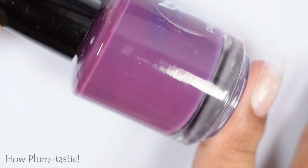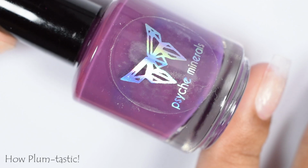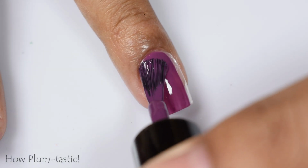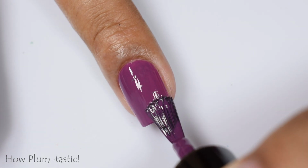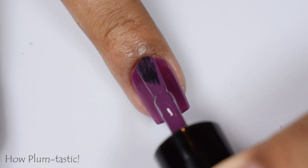First up is How Plum-tastic. This is described as a beautiful mulberry crelly. So I do agree with that official description. This is very much on the crelly side. It builds up easily at 2 coats though, so no need to go in very careful or anything like that. Formula is also forgiving and self-levels well.